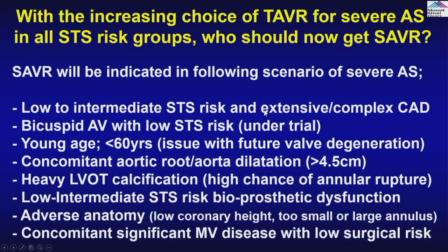So the question is, which patients should be referred for surgery? Low to intermediate STS risk and extensive coronary artery disease. Like I mentioned, if you think there is a 3-vessel, significant coronary artery disease, those patients definitely should be considered, and probably it is better that they go for surgery.